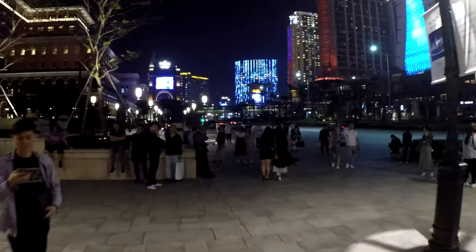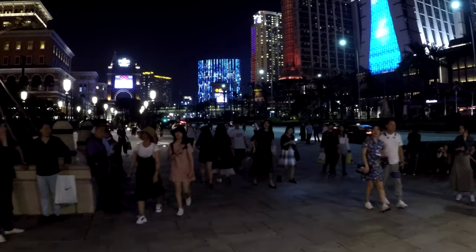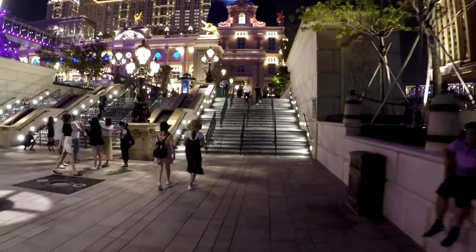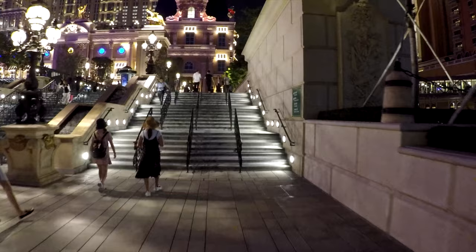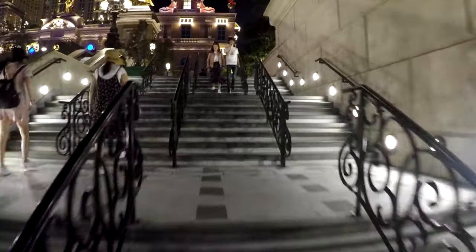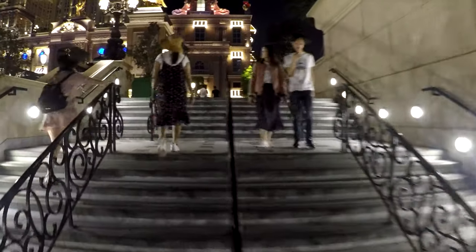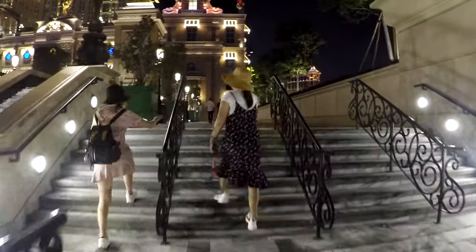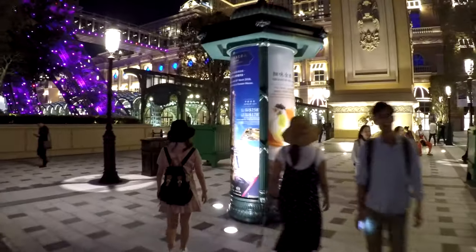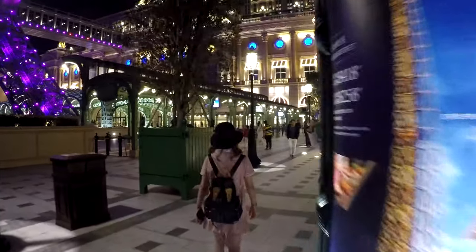And here we come up on the plaza. Actually going to walk up here this time and show you guys what it looks like to cross this bridge to go to the shops. So this will be kind of interesting because I didn't do this in my last video, which I did in the daytime. So you're gonna really enjoy this. So see that bridge right there? We're gonna cross that, go into the Parisian, and that should take us across the street.